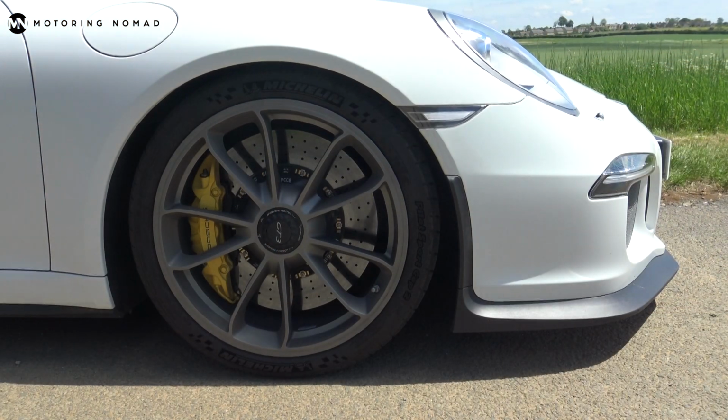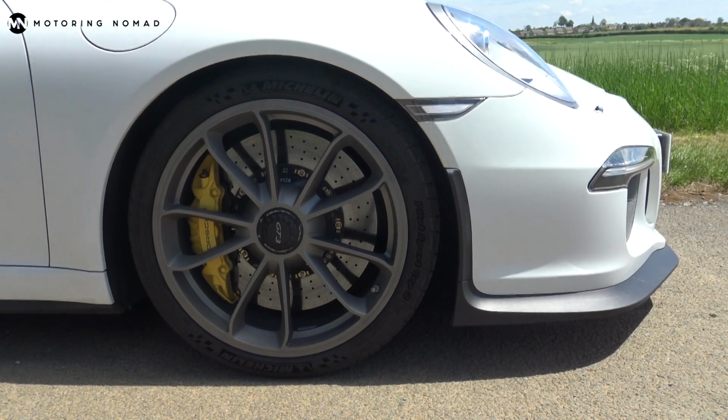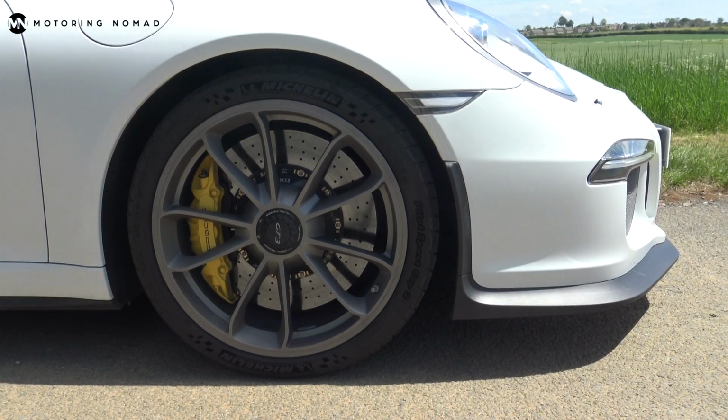This car is fitted with massive Porsche carbon ceramic brakes, which you can see here at the front. And whilst we're here, it's also fitted with the front axle lift system, which I'll demonstrate. All right, so what that does, that lifts the front of the car by about 30 millimeters, which is pretty handy for getting over speed bumps and potholes and things like that. The sort of thing that we see a lot in the UK.